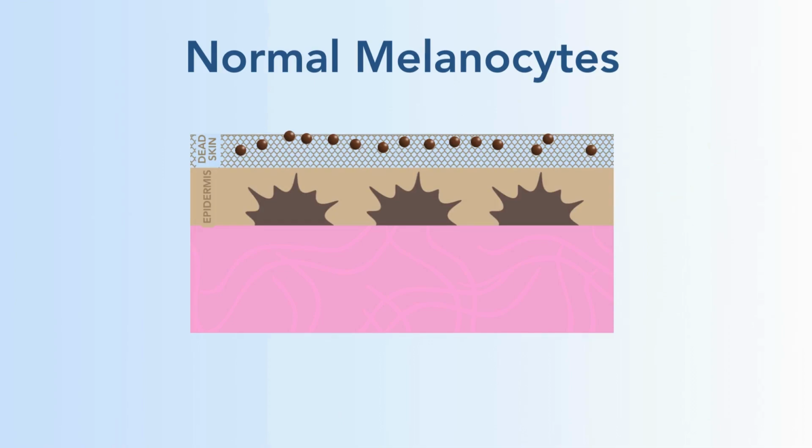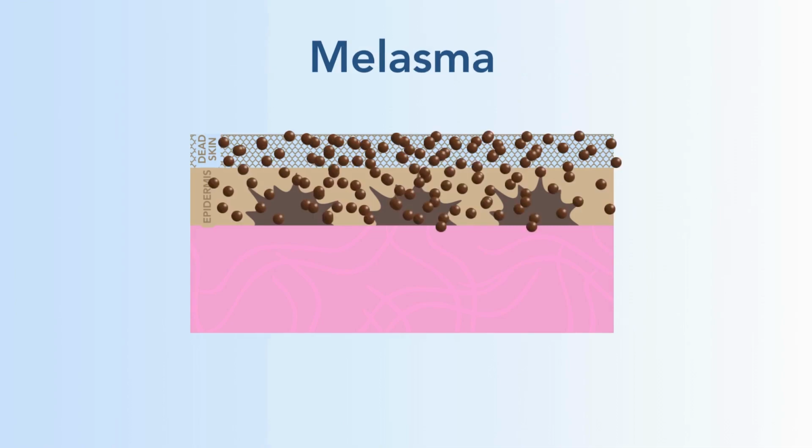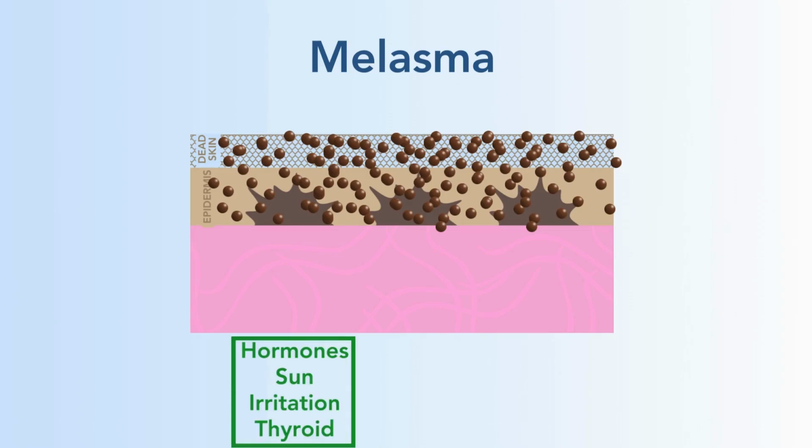So, normal melanocytes making a normal amount of pigment compared to melasma, where the melanocytes are in overdrive. And what is stimulating those melanocytes? Well, what we just went over: hormonal factors, sun irritation, thyroid medication, whatever, which one of these is causing overstimulation of the melanocyte. So, in an ideal world, we would treat both of these factors. If there's a birth control that's causing it, hopefully we can change that birth control, and we can also try to quell the overstimulation of the melanocyte as well.